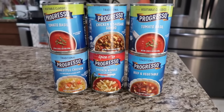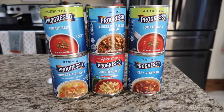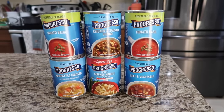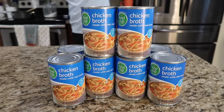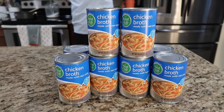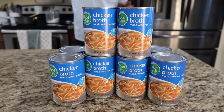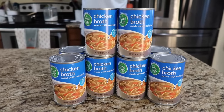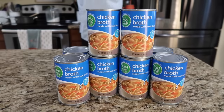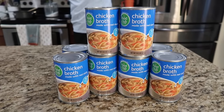Picked up some Progresso soups. This was an amazing deal. If I remember right, I got it for 94 cents a can. Haven't seen it that low in so long. I got a few cans of chicken broth for 79 cents a can. But again, I'm waiting for the November sales to load up. I don't know if we'll still see 49 cents a can for chicken broth, but I have a price point. I'm looking around 50 cents, close to 49. And if it happens, I'm stocking up.